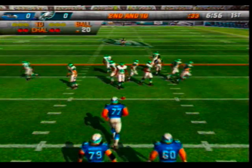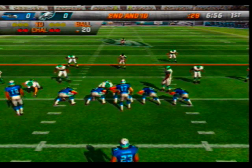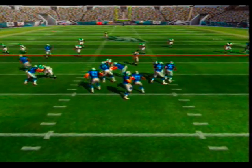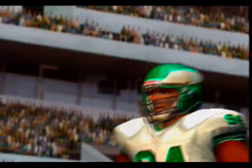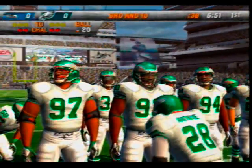Second and 10. Ball on the 20-yard line. Only one man back. Rid of it, gets his hand on it. And good pressure forced him to get rid of the pass. Any way you look at it, an incomplete pass is a heck of a lot better than throwing it to the other guy.